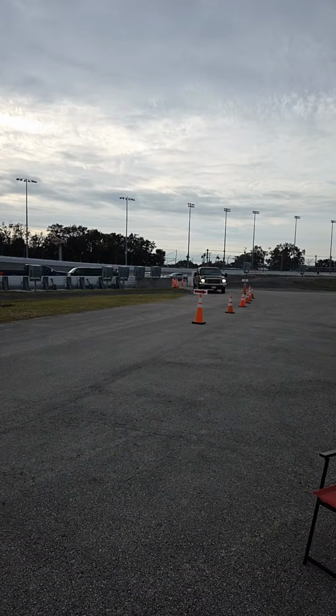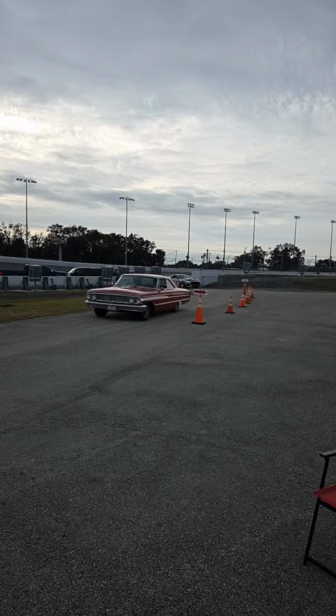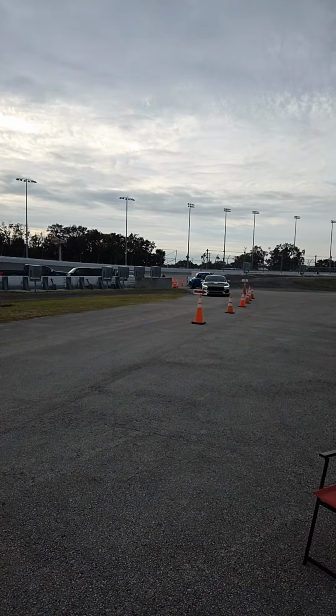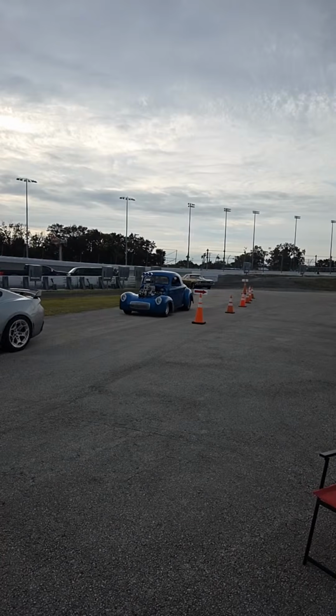Live from the Daytona International Speedway. This is the Daytona Turkey Run. Wow. Check out that Pro Street. Look at the blower on that thing, would you? Holy cow.